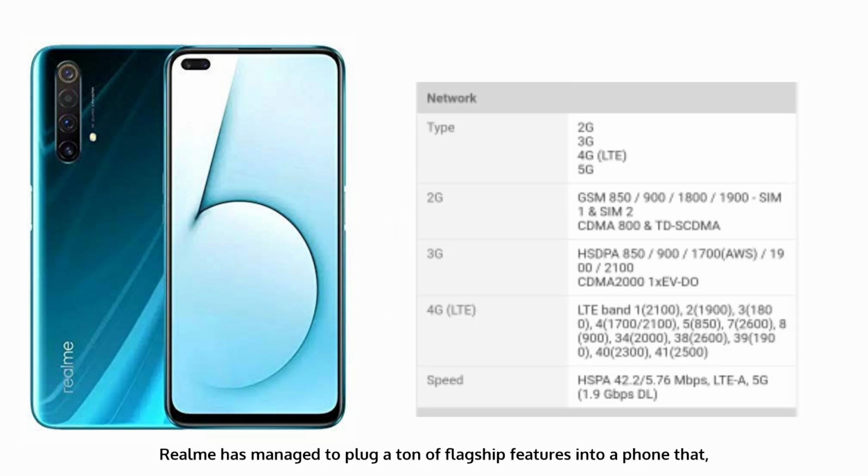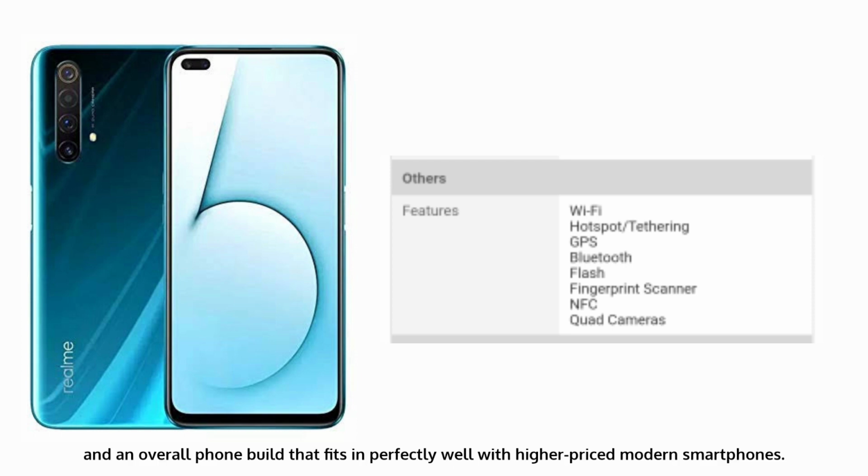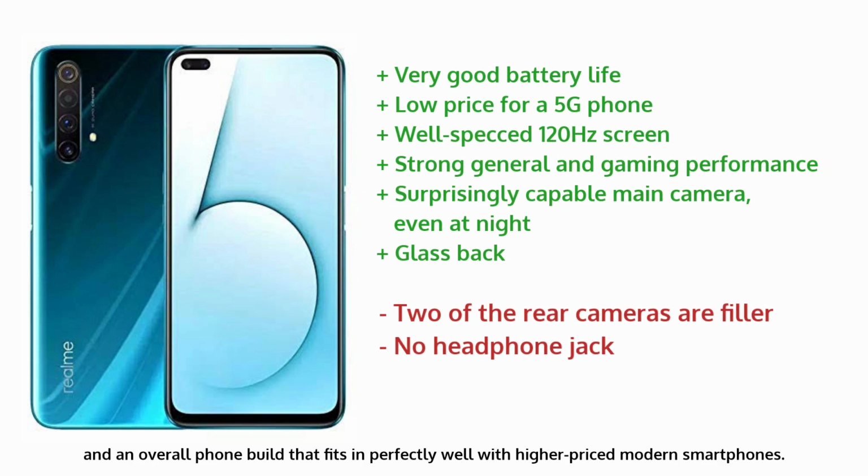Realme has managed to plug a ton of flagship features into a phone that in some cases is a quarter of the price. You might think the design is an area that's had to be sacrificed, but with the X50 5G, you get a curved glass back and an overall phone build that fits in perfectly well with higher priced modern smartphones.